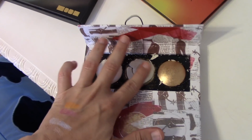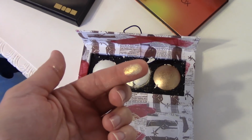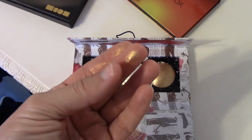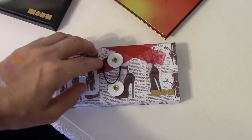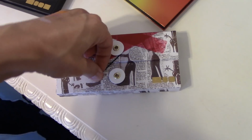But this middle one is beyond gorgeous. It's so beautiful. It applies very intensely the way I love highlighters to apply. And then this one is actually perfect for my forehead to give a glow, but like a bronzy glow. And so I've been using that even though it's completely broken. I can't hardly move it around because it continues to shatter. So that's what we've got going on for highlight there.